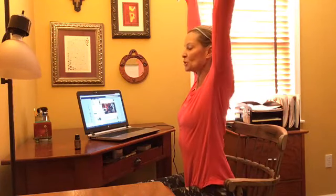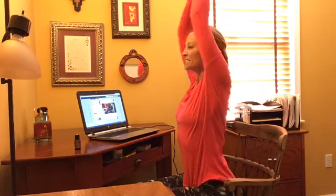You want to scooch to sort of the edge of your chair. And again, just bring that awareness to your posture. Take the biggest breath in that you can and reach your arms all the way out and up. So arms in full range of motion. Exhale, hands at heart center.